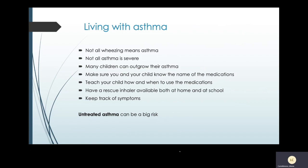And then lastly, keeping track of the symptoms. That's a good way of showing your doctor how severe or mild the asthma is. So if you keep track of the symptoms, you'll be able to formulate a better plan with your doctor on what the appropriate treatment is.